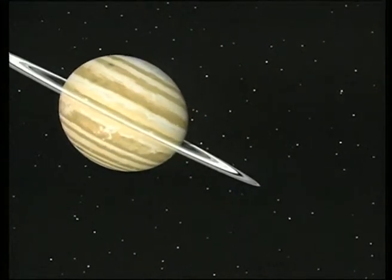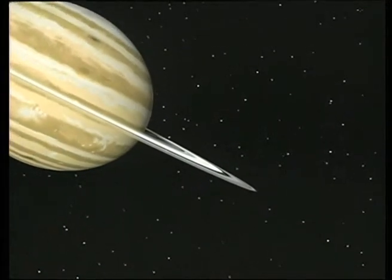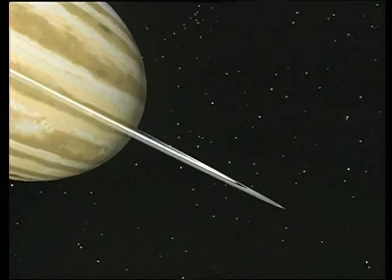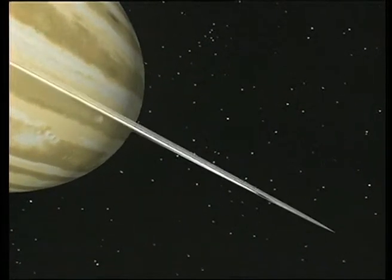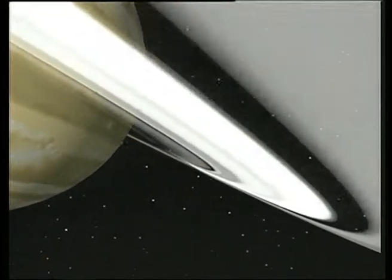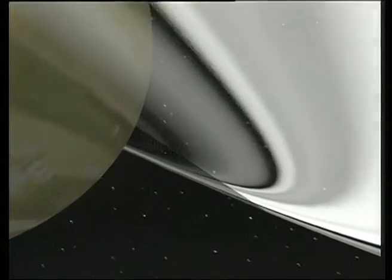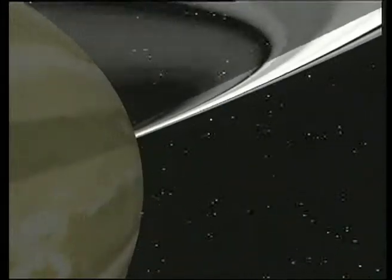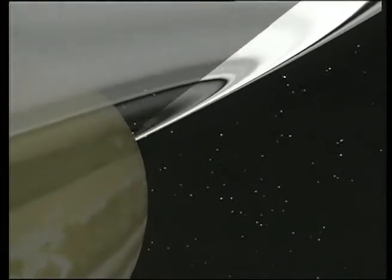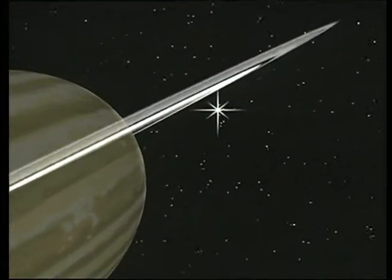August 25th, 1981, and Voyager 2 arrived at Saturn. The spacecraft had journeyed 1 billion miles from Earth in 4 years. Voyager 1, in its November 1980 encounter, first revealed the beauty and complexity of the ringed planet and its family of satellites. Now Voyager 2 will explore specific targets in Saturn's realm.